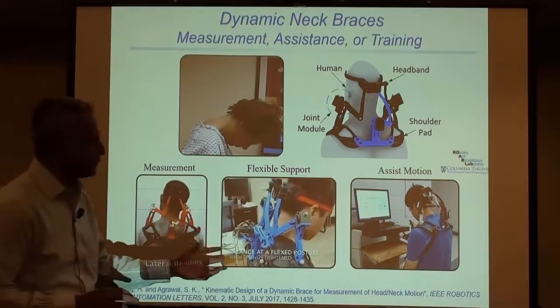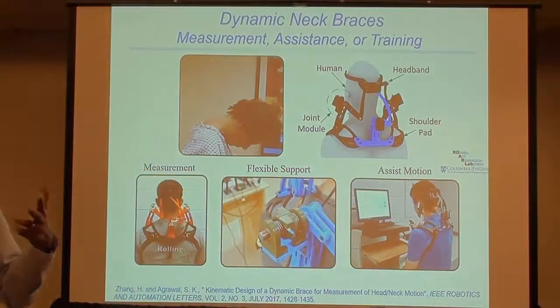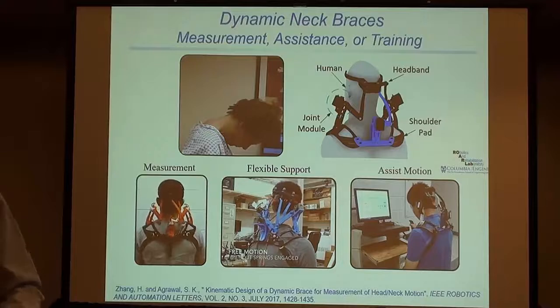What is really useful is an active device. In this case we have three motors, because these are the three degrees of freedom of our head neck brace, and we can really control that and do a variety of things. We can create force control, position control, all sorts of control here.